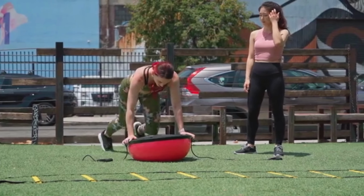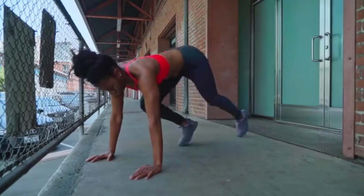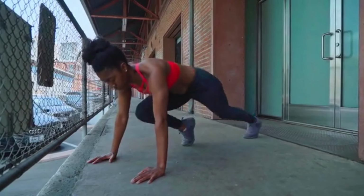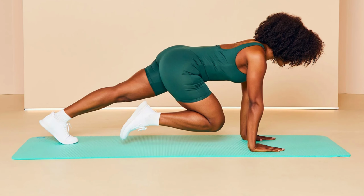This exercise is great for burning calories, improving cardiovascular fitness, and strengthening the core. It's a fantastic way to get a quick, effective workout that hits multiple muscle groups simultaneously. Mountain climbers also improve agility and coordination, making them a great addition to any high-intensity interval training routine.